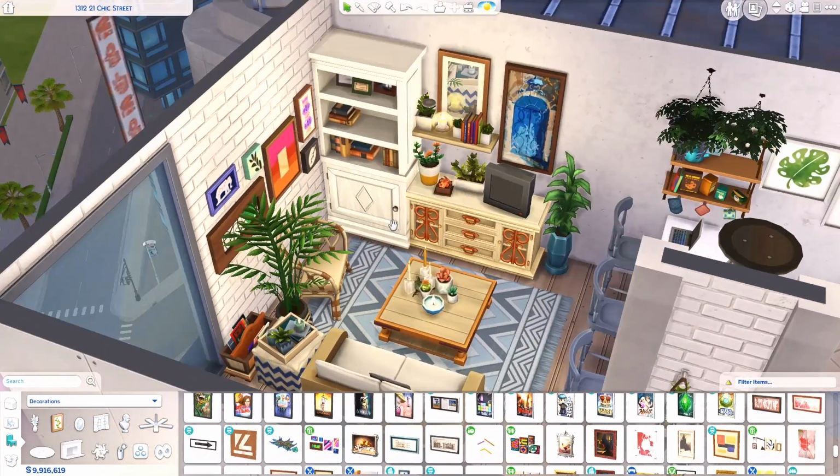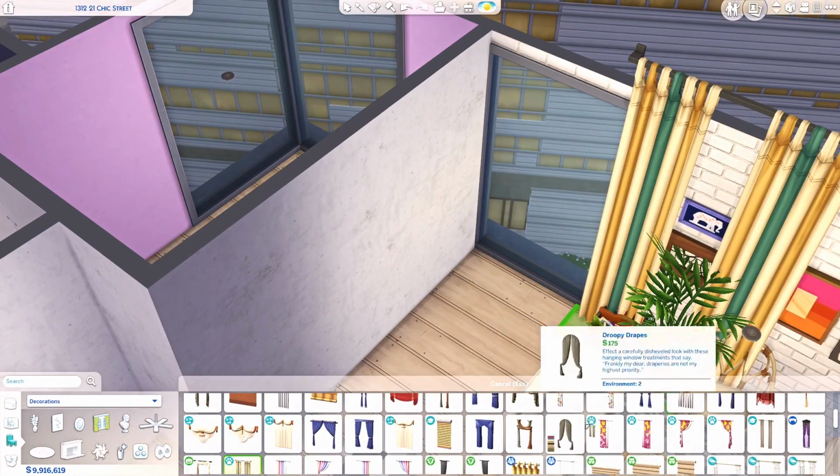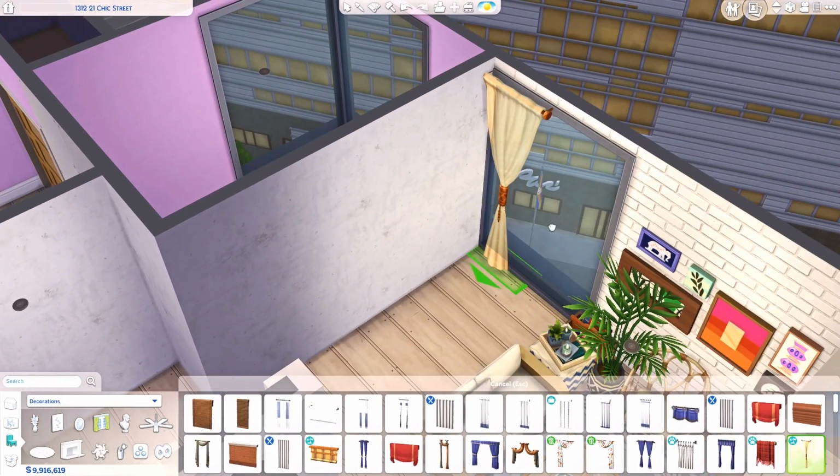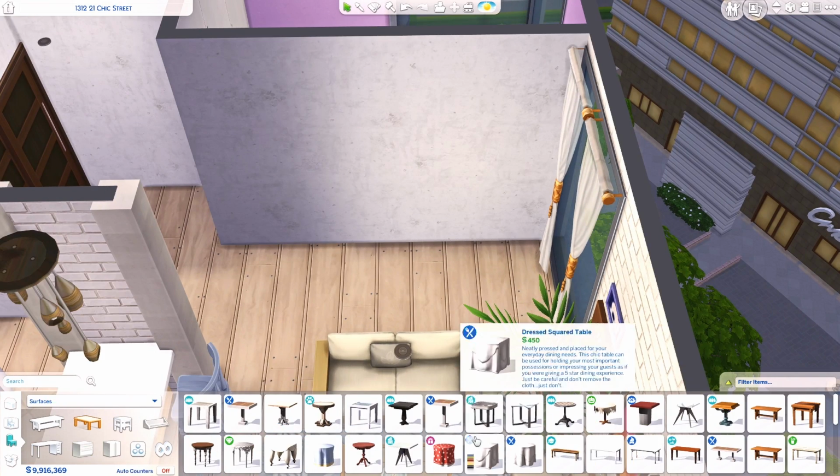Anyways, enough talk about that. This apartment, I really wanted to go for accent walls, but not in different colors, more like adding more textures to the wall basically.